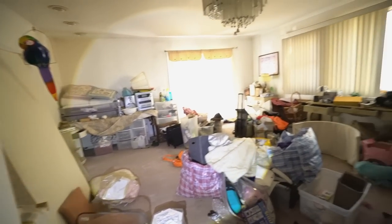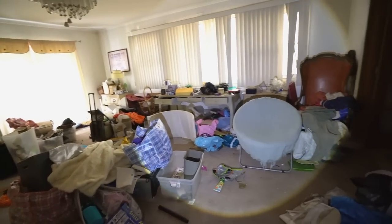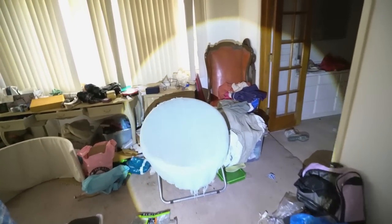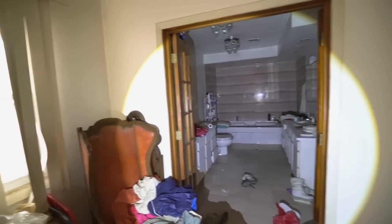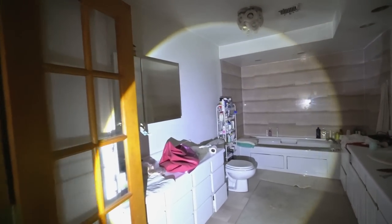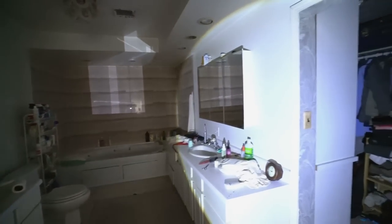Oh wow, okay, this place is kind of a mess. It's got some nice things, but a lot of junk as well. Like, look at this chair over here. That's a pretty nice grand chair. And this is an epic walk-in bathroom for the master bedroom. It's pretty insane. It's like bigger than my room.